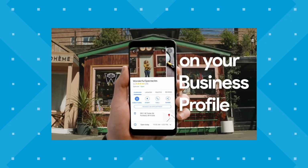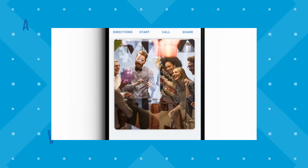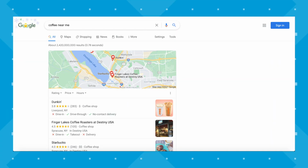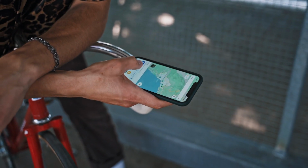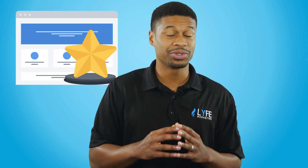The best way to start with your local SEO is to create your Google My Business listing. This is the sidebar panel you see when you search for a business on Google. And the cool thing about Google My Business is that it integrates seamlessly with Google Maps. So whenever someone is searching for something near them, the results will display the top local listings. Ranking in one of those top spots is much easier than becoming the top ranking organic result overall.